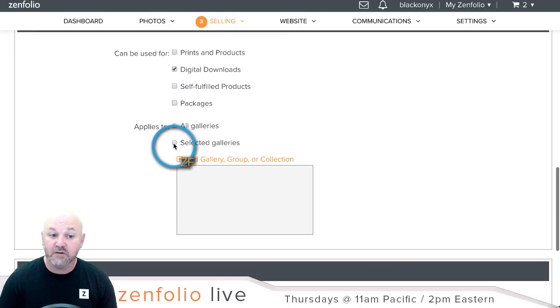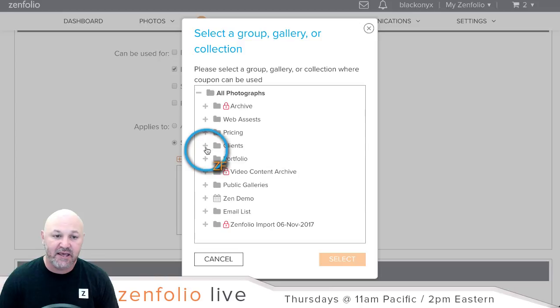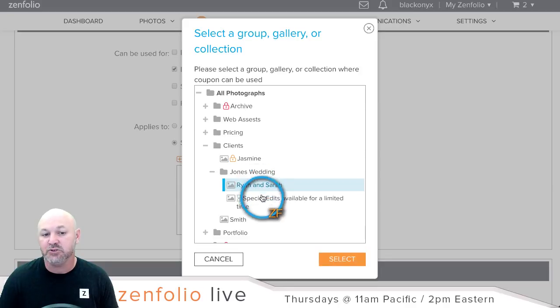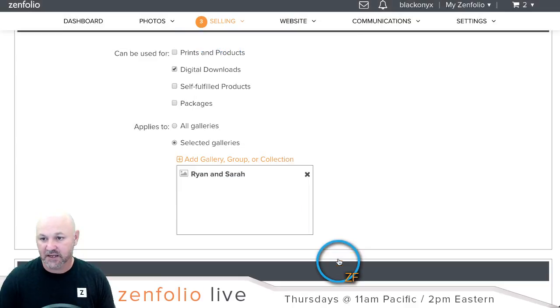Now, the other thing we can do too is we can make it to where, maybe we don't want this coupon to be valid in that special edits gallery. Maybe we only want them to use it on their normal photos. I'm not suggesting that at all. I'm just showing that this is an option that you can control which gallery this coupon can function in. If I selected the group, they could use it on both of these here. But if I only wanted them to use it on a single gallery, I could select that gallery there and hit select.